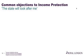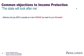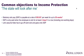But just as a bit of a reminder, what are some of the available benefits from the government? So the first one we're going to look at is statutory sick pay, or SSP, and this is available for employed individuals at a rate of £95.85 per week, and it's payable for a maximum of 28 weeks. Now, employees must be off work sick for at least 4 consecutive days to qualify.